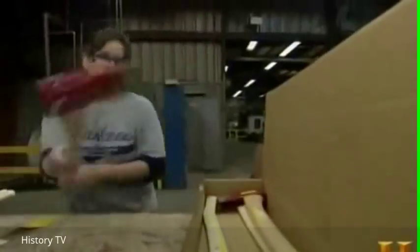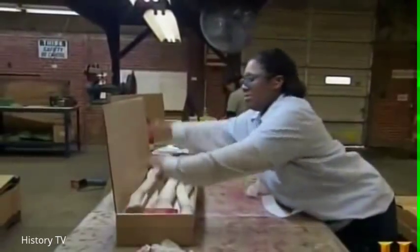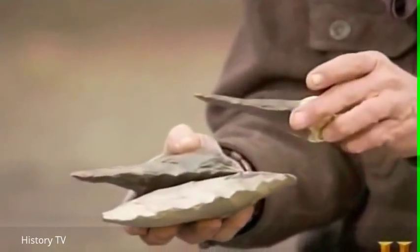Council Tool ships 10 to 20,000 axes every month, a far cry from the output of mankind's earliest axe makers in the Paleolithic Age, who relied only on a stone, a piece of flint, and a steady hand. And the amazing thing about these tools is they lasted in the human inventory for more than a million years.